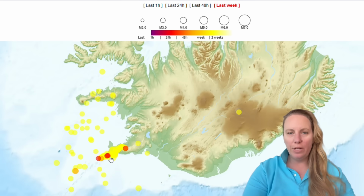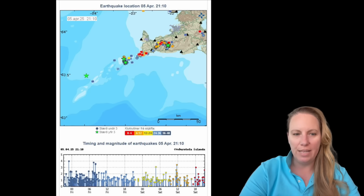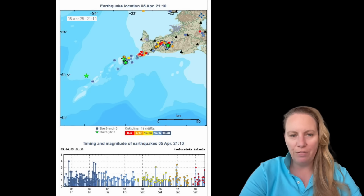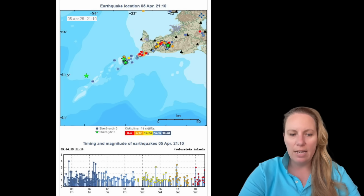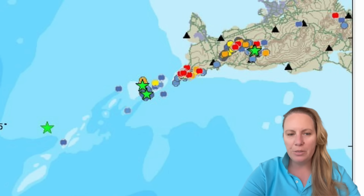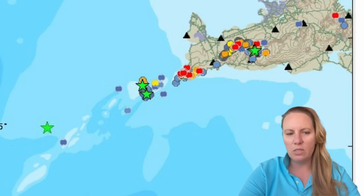So let's have a look at the earthquake maps from the Icelandic Meteorological Office. Reykjanes Ridge, let's start with that, from April 5th and April 6th. Everything that's a green star is magnitude 3 or higher, and you see there's quite a few of those. And also here you see that strange curve that is happening on the Reykjanes Peninsula.